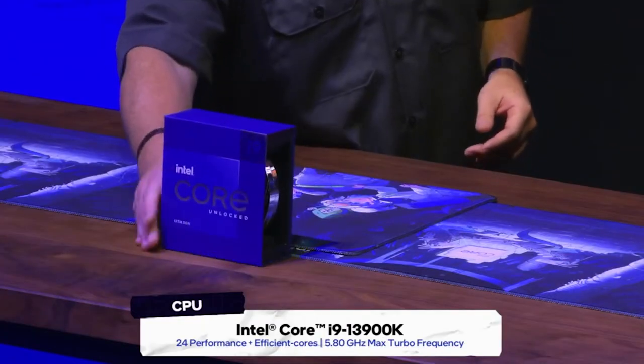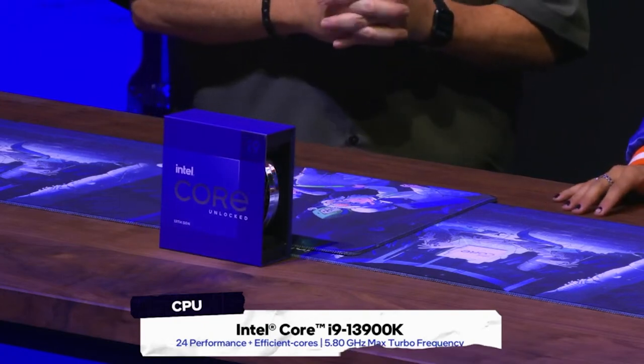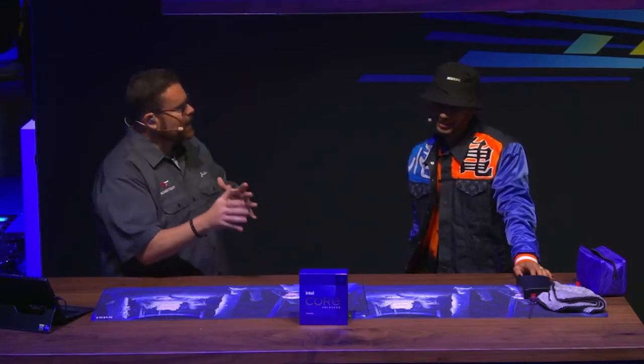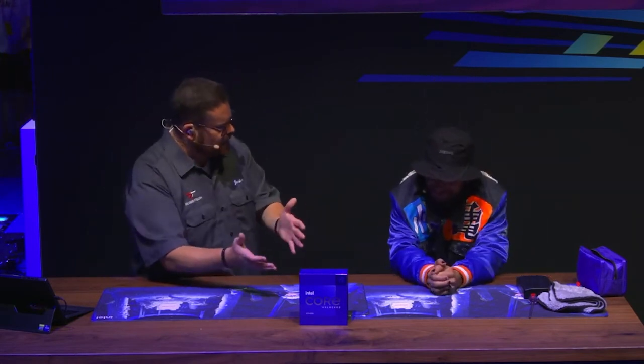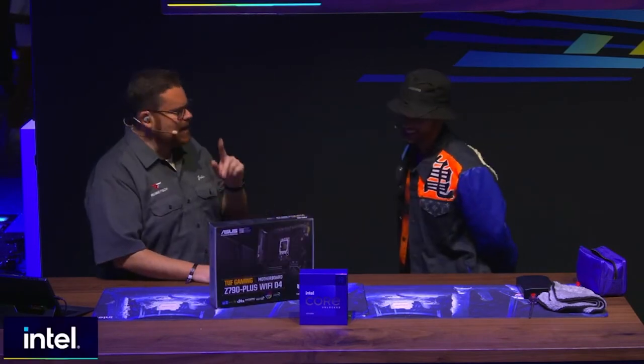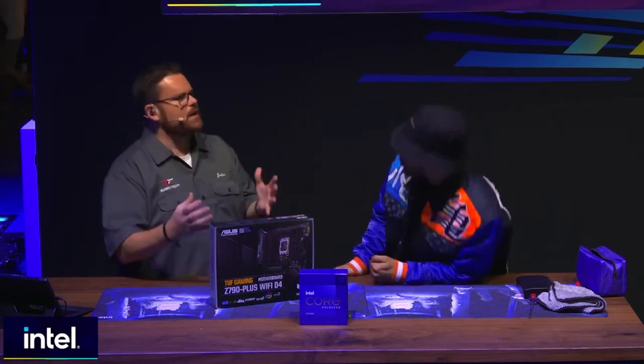You have one of these. I do. Sitting at your desk. Oh my God. So this is at the core of our PC right here. This is the new Core i9 13900K. So you've got all the power you need, plus Cyberpunk, Modern Warfare 2, all of those games are just going to be that much better. Z790 plus Wi-Fi. This is the brand new board that comes with the Core i9 13900K. What does that even mean?